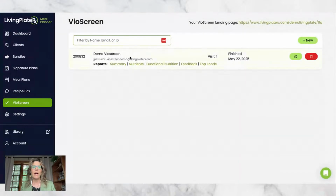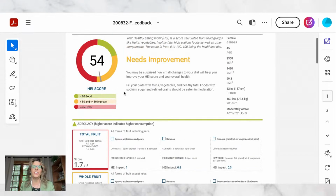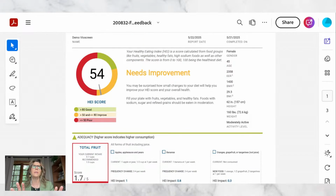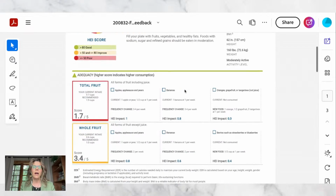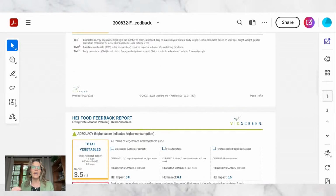You can see, I'm going to go back to this here. I'm going to do the feedback report because I think that's really great too. There's a lot of information there, a lot of numbers. Here we go. We're back to here. Same HEI score. That did not change. It uses the same report, the same input, so the same assessment to generate different reports. So this data is not going to change up here. And then down here, it really just extends it. It just expands it into more behavior nudges.